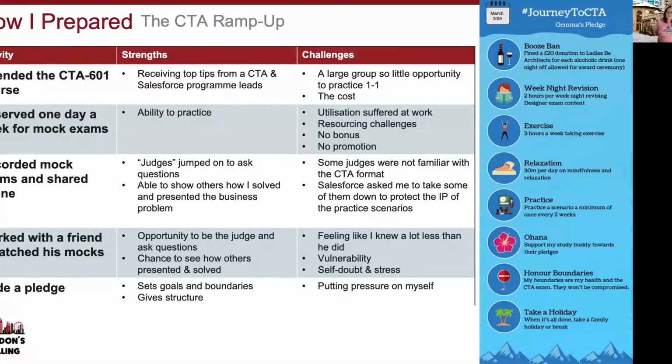These are all battles that I was having with my own head the whole time. I did make a pledge. On the right hand side, you'll see the infographic I made myself. And actually, I found that even though it was setting goals and boundaries and gave me some structure, it did actually result in a lot of unnecessary pressure on myself. And there were some of these activities and pledges that actually didn't happen in the end. I didn't exercise, I didn't do mindfulness and relaxation. I was just scared, and I wanted to put as much effort into this as I could.